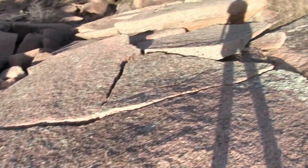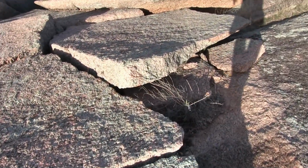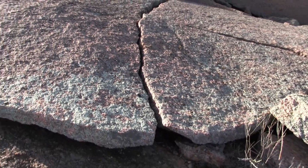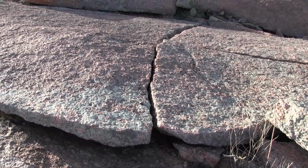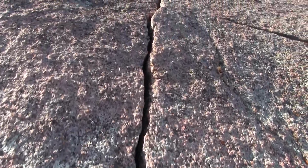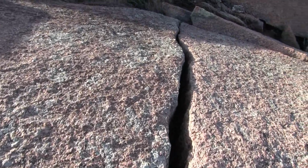Only at the ending of the sections do we find a line. And then the geologist says, well, that's the fracture. And you go, well, is it? This one looks rather irregular. And the geologist could say, yeah, it's irregular. You know, it's a fracture. It just happened that way.